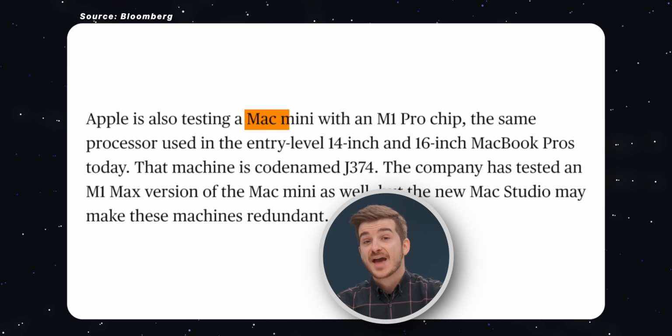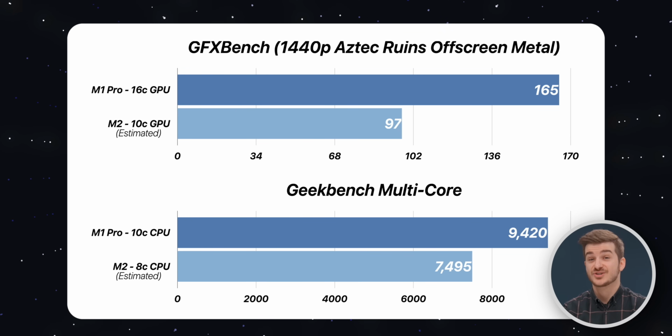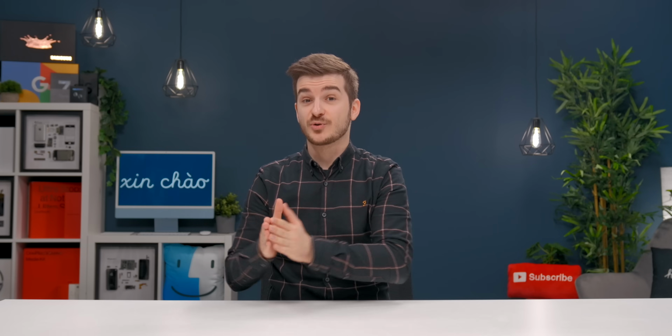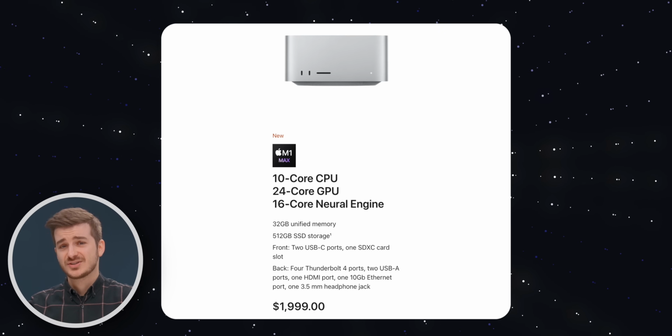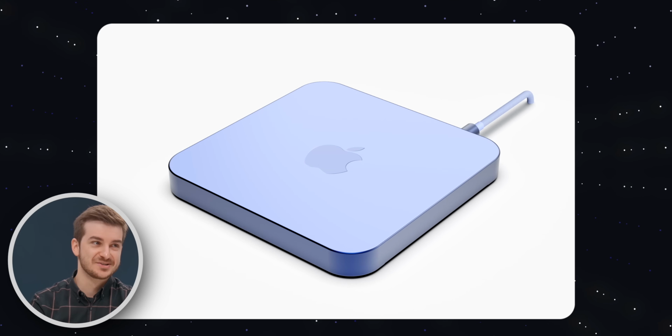Then according to Mark Gurman, Apple is also testing an M1 Pro Mac Mini. This would allow users to get a significantly faster GPU as well as 2 extra CPU cores, and it would be the middle ground for users who don't need the M1 Mac Studio, but they do need something more powerful than the M2 Mac Mini without breaking the bank.